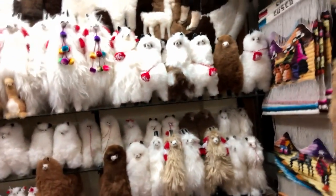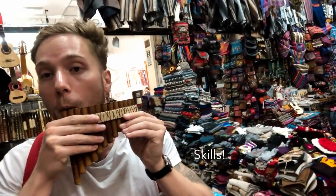So we decided to come shopping on our first day in Peru and get Peruvianed up with some of these little bits and bobs. We've discovered this amazing shop. Look at this. Whole wall of crazy alpacas. Oh, what's going on? It's not really. It's him.